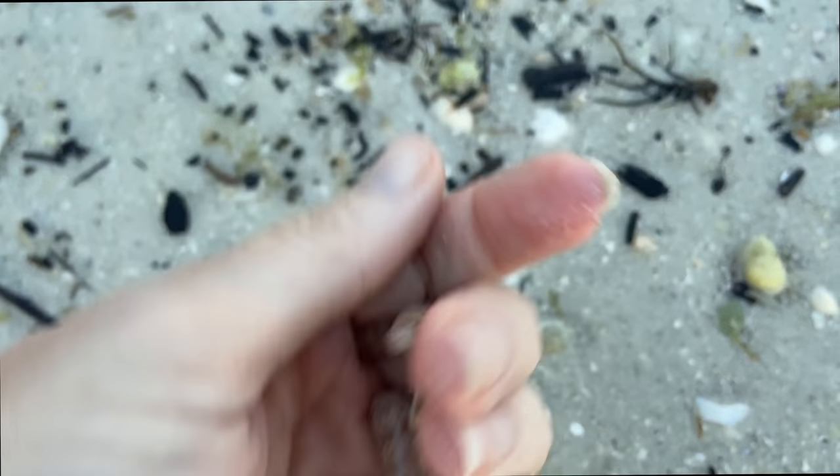So this is what all that other stuff on the beach is. It's just beach grasses and seaweeds. It's actually kind of pretty. So if you were wondering what all that other stuff was, just a little bit of organic material that has washed up on the beach.